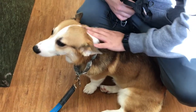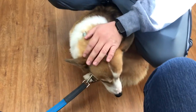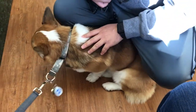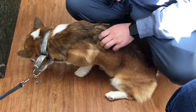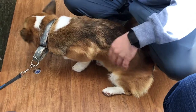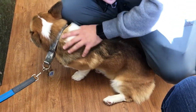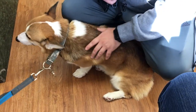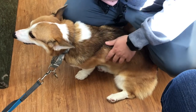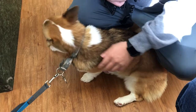Are we allowed to pick him up? Exercise wise, yes, you can pick him up carefully. Not play so much. No crazy activity for the next 2 weeks. Stairs, be very careful. Pick him up, take him out to pee, pick him back up, little walks. No running, no fetching. That pumpkin event. Sorry, buddy.